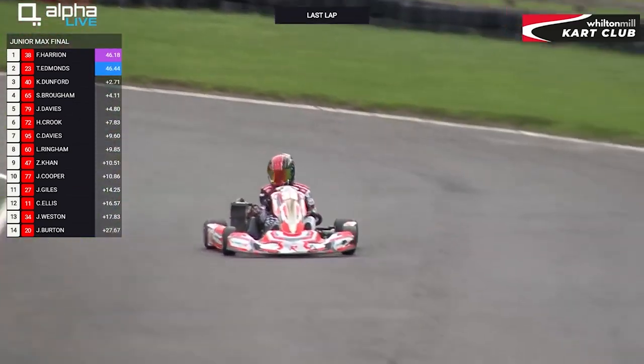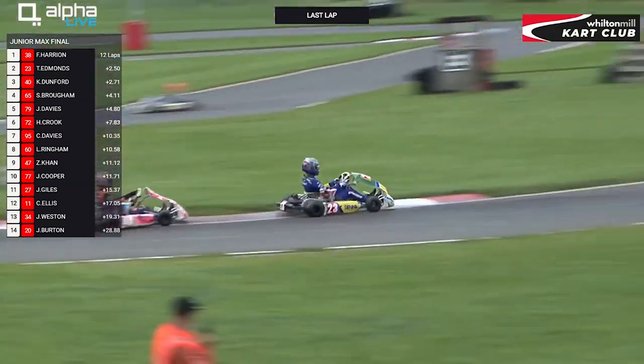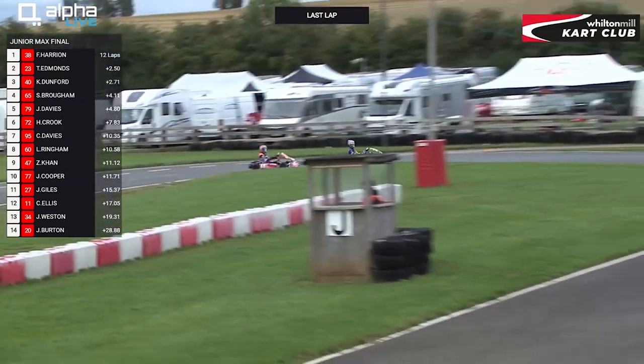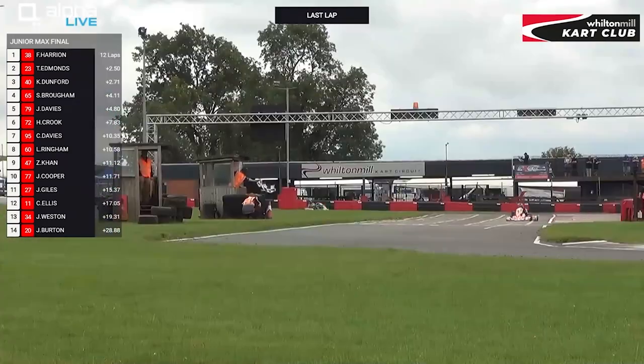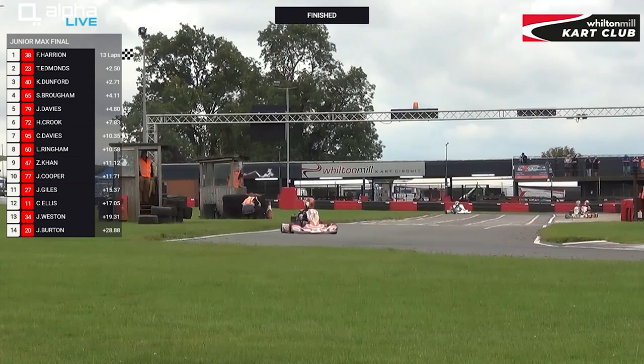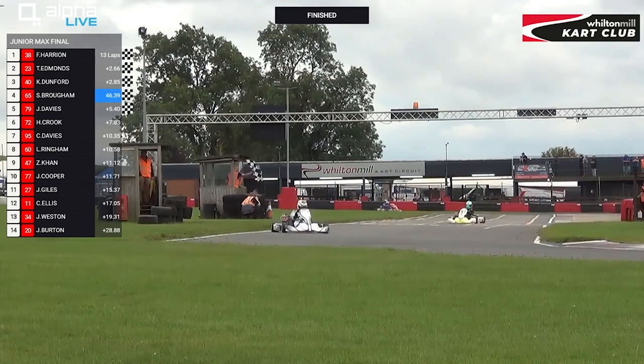Fastest lap as we move into the last lap of the race. But here is the action for second place, Tommy Edmonds holding on to that second place. Finlay Harrion round the final corner and will take the checkered flag. Finlay Harrion is your winner in the Junior Max final. Tommy Edmonds in second, just ahead of Kyle Dunford.